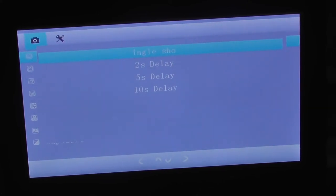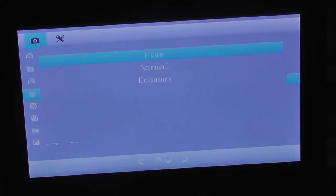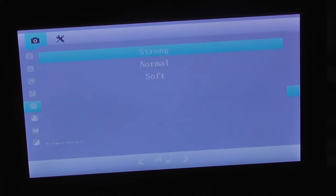Yes. And this one, huh? Yes, okay. Quality. Economy. Yeah, let's try that. Sharpness. Strong. Yeah, strong. Normal and soft. Now we keep that strong.